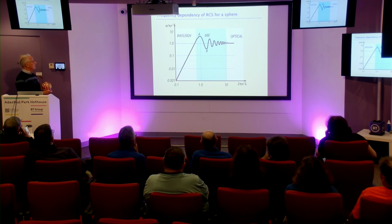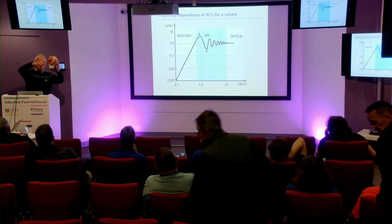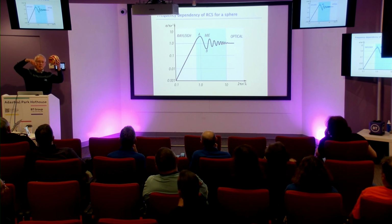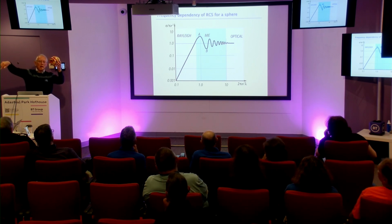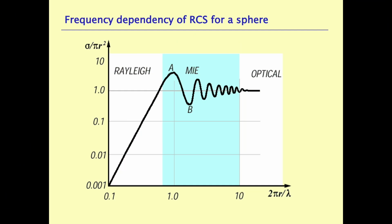Now we see in the middle here that the behaviour is very complicated, and this arises because if we have the wave coming in and hitting the surface of the sphere, some of that wave will go directly back, but some of it will actually travel around the periphery of the object and then interfere with the wave which is directly reflected back. So we can see that even with a very simple target, its RCS performance can vary over a very wide range. So when you start thinking about real shaped targets, which are by no means just like a sphere, it's very complicated.